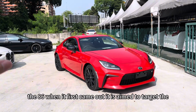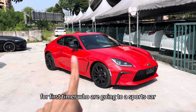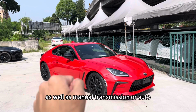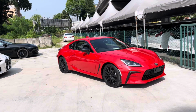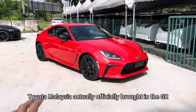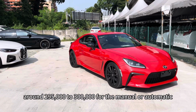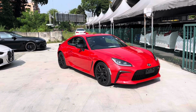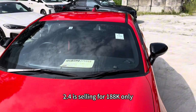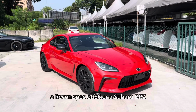And if you know, the 86, when it first came out, was aimed at the affordable sports car segment, which means that first timers going into a sports car, who want something that is front engine and rear wheel driven, as well as manual transmission or auto, will go for the GT86, because the asking price for the GT86 when it's new is rather affordable. But this one, Toyota Malaysia actually officially brought in the GR86, but the price is rather expensive. It's around 295,000 to 300,000 for the manual or automatic. But in the Recon market, the model I'm reviewing right here, the RZ 2.4, is selling for only 188. That's why you can see some people will prefer to go for a Recon spec GR86 or a Subaru BRZ.